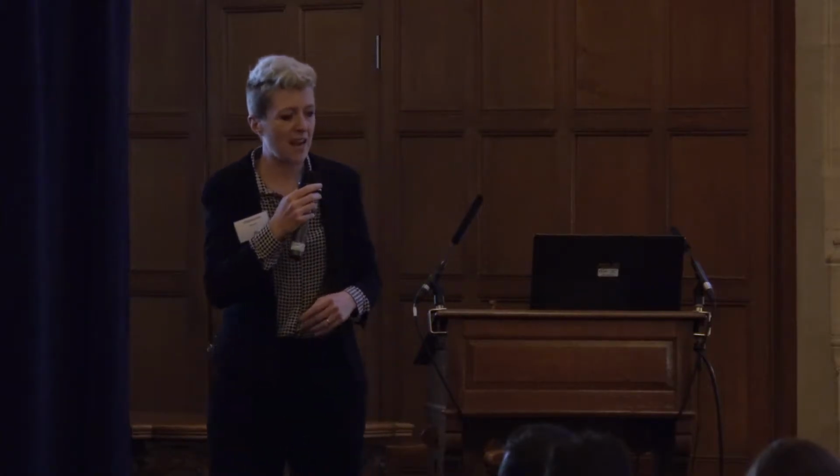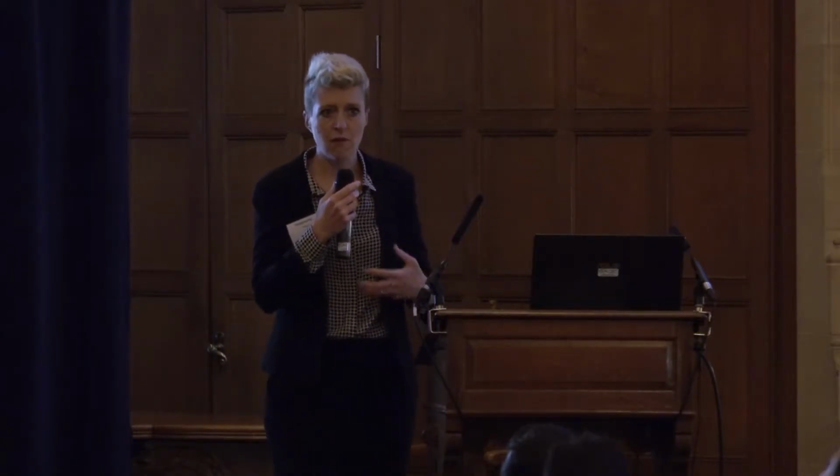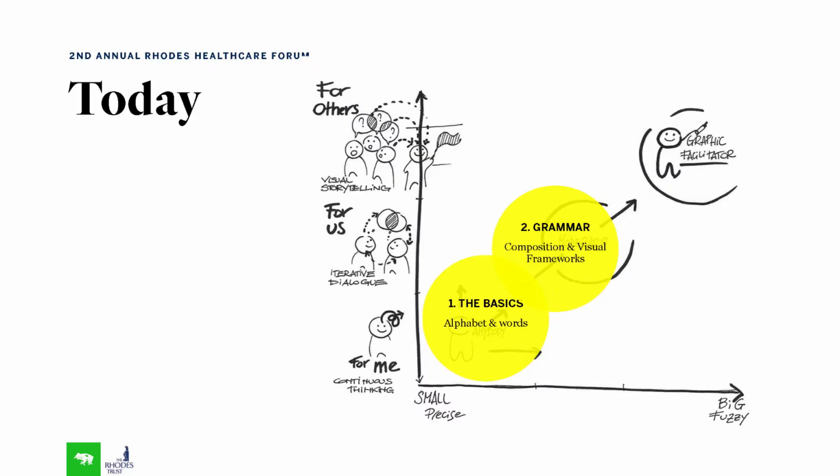The more you get better, the more you become a kind of moderator for conversation, if you're able to sketch and visualize ideas. Or you can go to the extreme, like, for example, Chris, that you can become a graphic facilitator. I don't know if you want to, but I think it's a very helpful tool to moderate a discussion, to present a shared vision for a concept, or even for a strategy. Today we start from the basics. It's like learning a new language. First you learn the basics, so alphabet and words, and then the grammar, that is composition and visual frameworks.